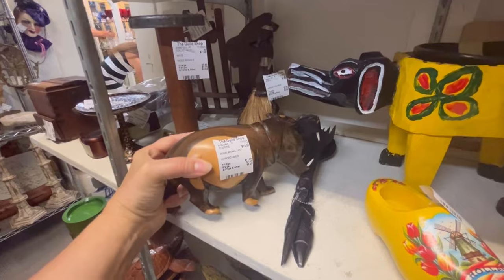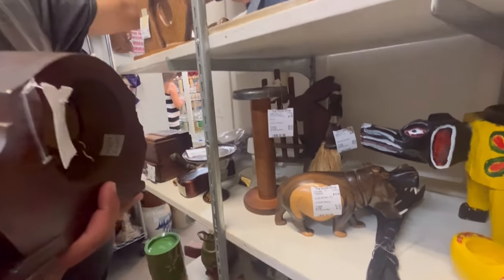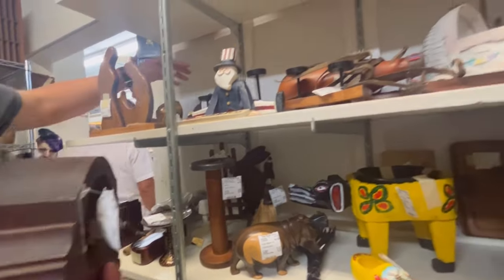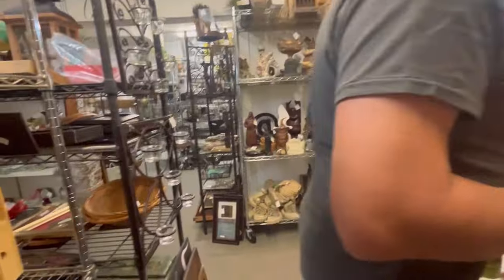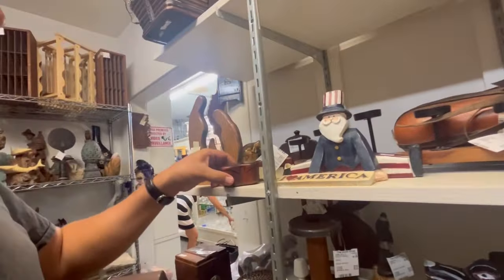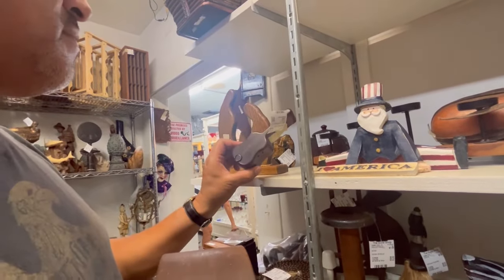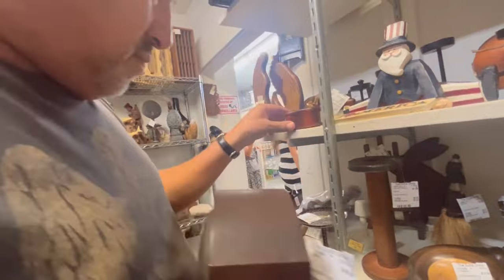Hand carved hippo. Some of this is from people's travel from Africa. Yeah. These puzzles, you know. Nice violin, a guitar. It's broken. They're always broken a lot of times.